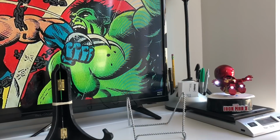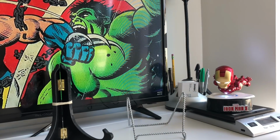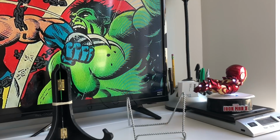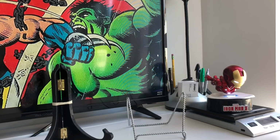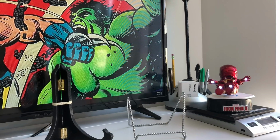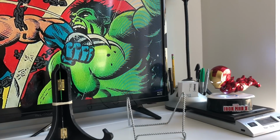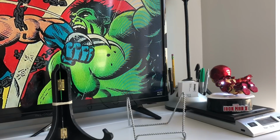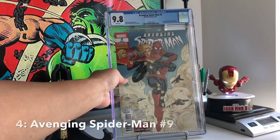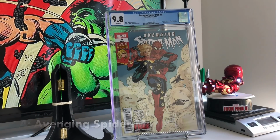So I'm only featuring basically like 5 of my top, because I don't have that many slabs in my collection. So that would be, let's say, countdown here. Okay, so that would be number 4. Sorry, that would be number 5. So this will make it my number 4, and this is, of course, Avenging Spider-Man number 9.